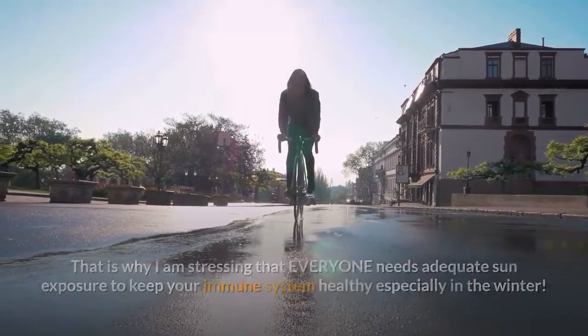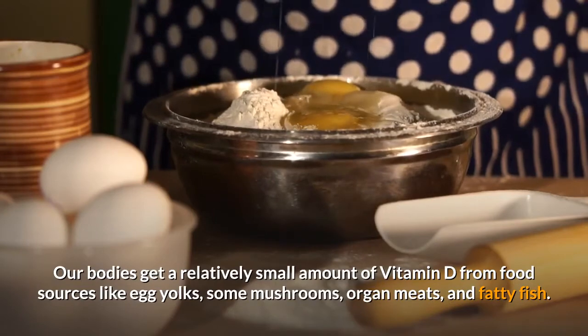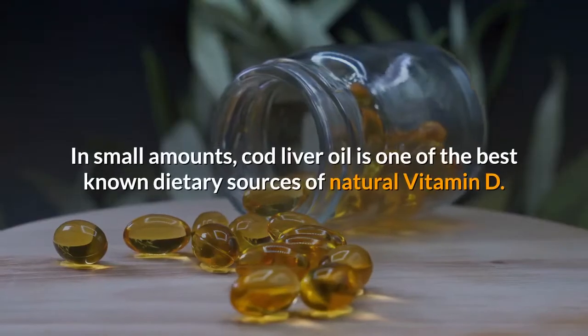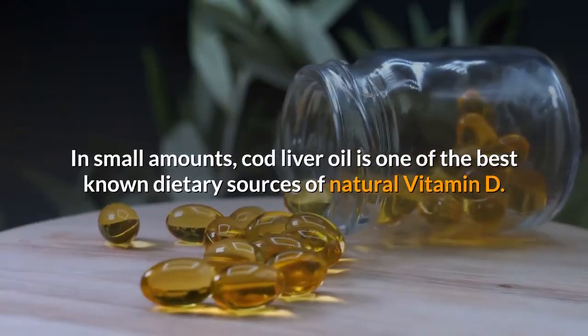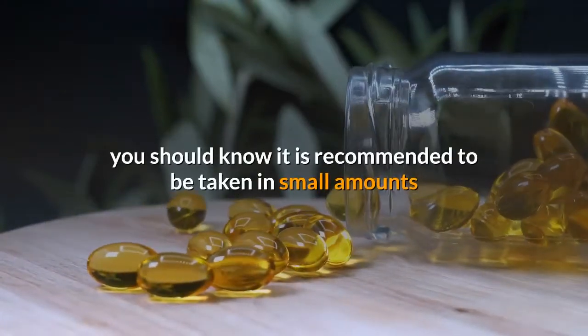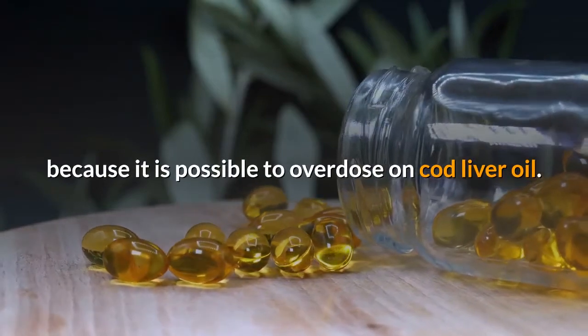the winter. Our bodies get a relatively small amount of vitamin D from food sources like egg yolks, some mushrooms, organ meats, and fatty fish. In small amounts, cod liver oil is one of the best known dietary sources of natural vitamin D. If you choose to take the supplement of cod liver oil in the winter, you should know it is recommended to be taken in small amounts because it is possible to overdose on cod liver oil.